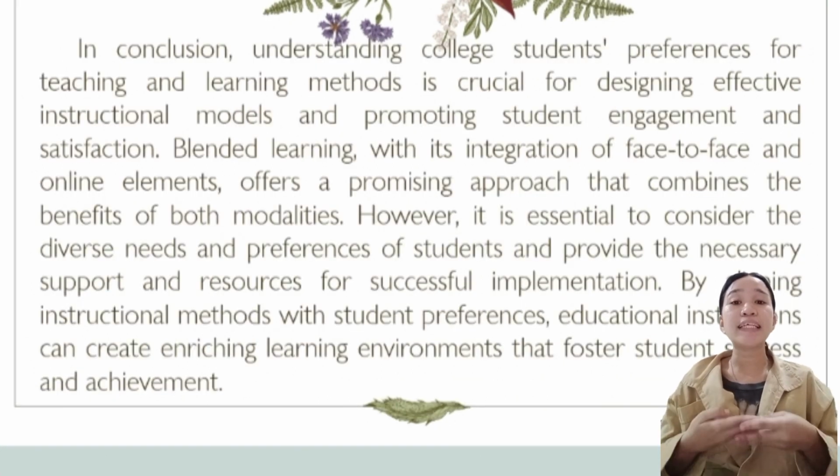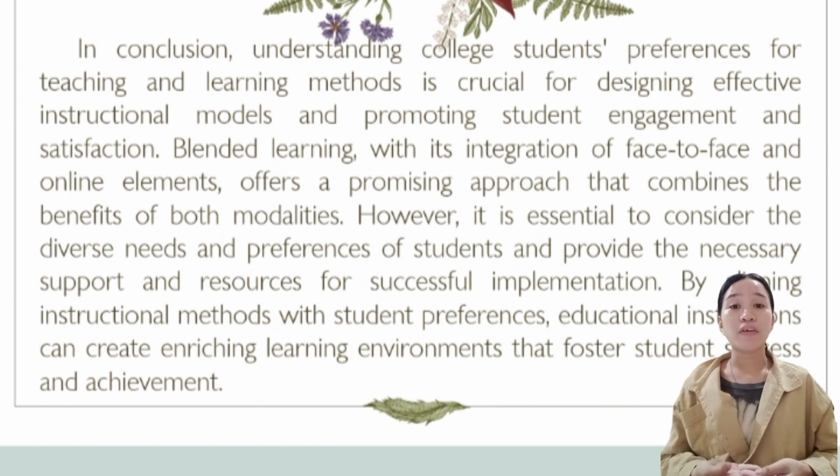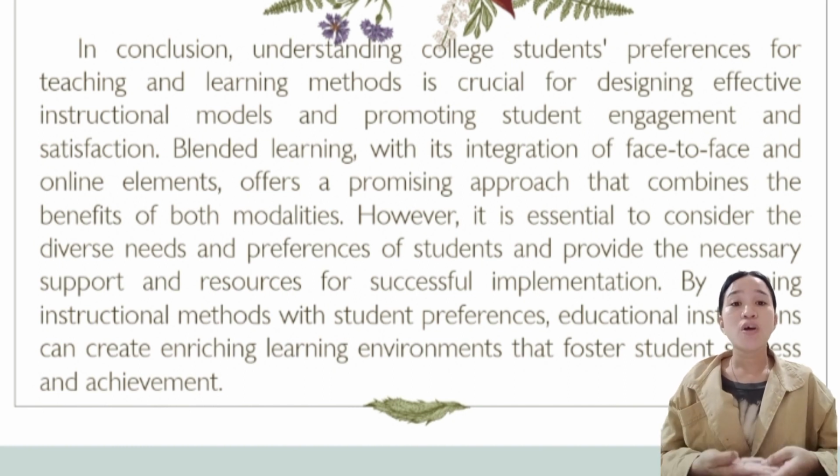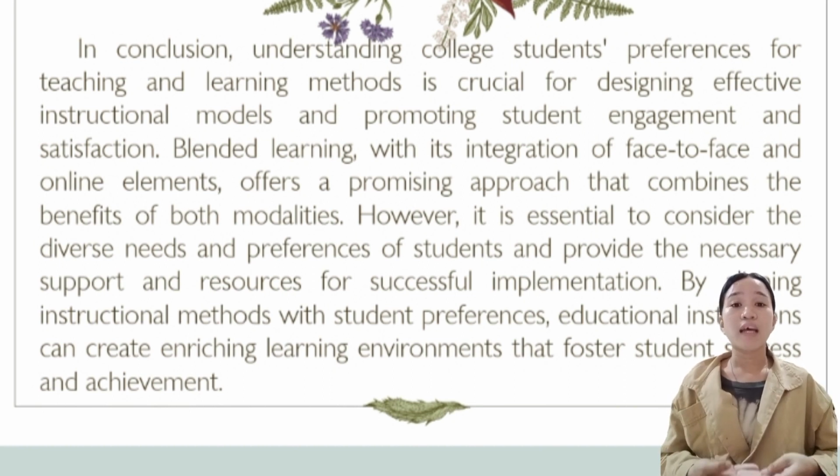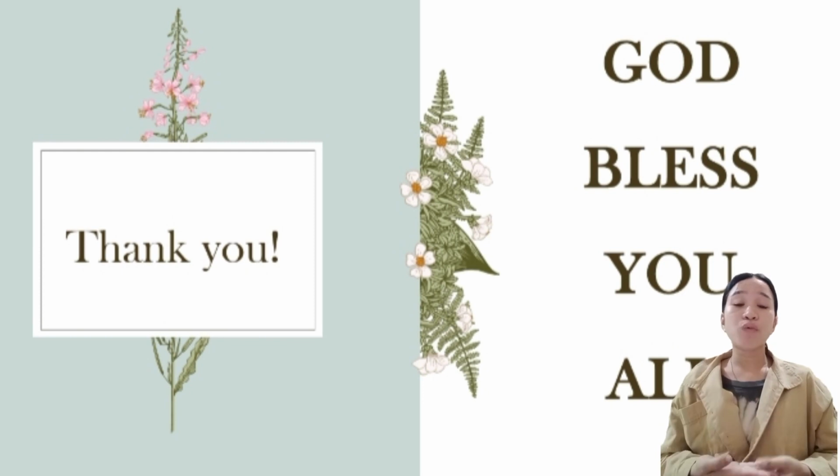In conclusion, understanding college students' preferences for teaching and learning methods is crucial for designing effective instructional models and promoting students' engagement and satisfaction. Blended learning, with its integration of face-to-face and online elements, offers a promising approach that combines the benefits of both modalities. However, it's essential to consider the diverse needs and preferences of students and provide the necessary support, so institutions can create enriching learning environments that foster students' success and achievement. And that's all for today.